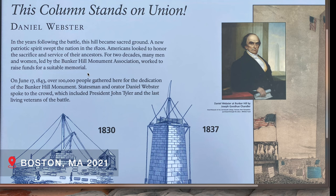And then, of course, the government has placed signs around this monument telling you what the story is, right? Interestingly, it says, in the years following the battle, because this is a monument dedicated to the battle that took place here, supposedly, this hill became sacred ground. And I would say that this hill probably already was sacred ground to this ancient civilization.